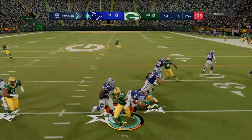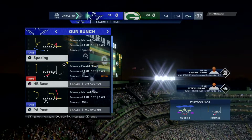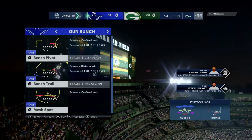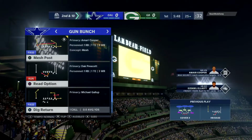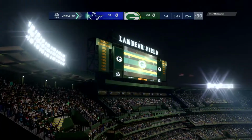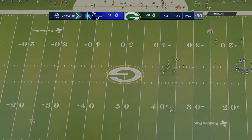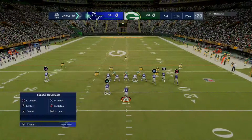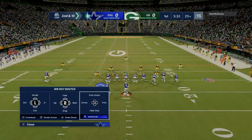Here's the first carry for Ezekiel Elliott. And not the start he was hoping for there, as he'll maybe get back to the line of scrimmage, and that's it. Call it no gain on the play, and it'll be second down. 2nd and 10 at the 25-yard line. Officially nothing on that last run. They'll try again, 2nd and 10.